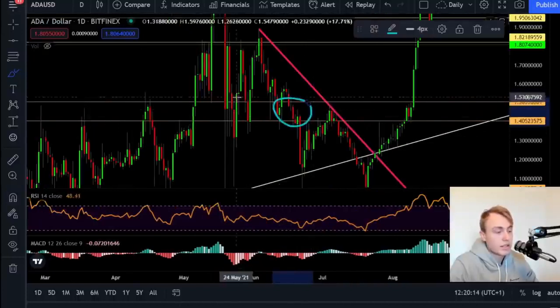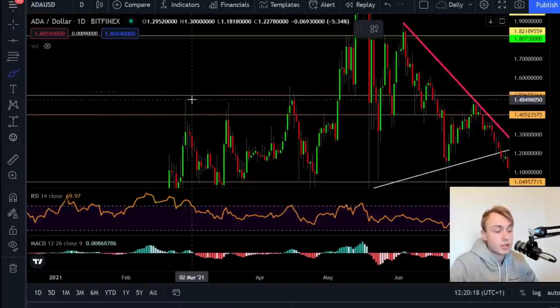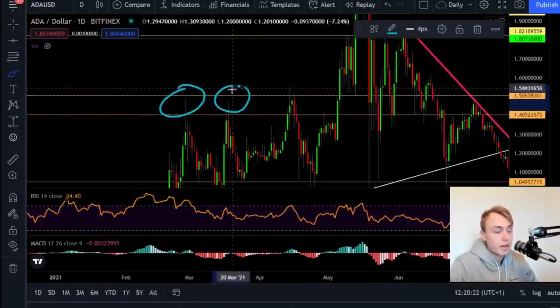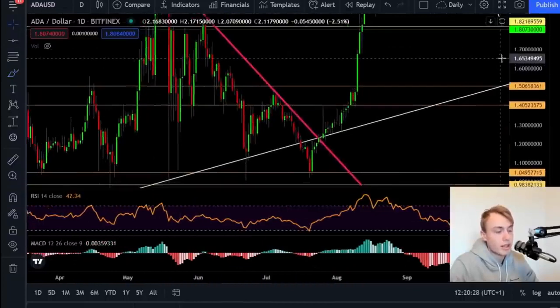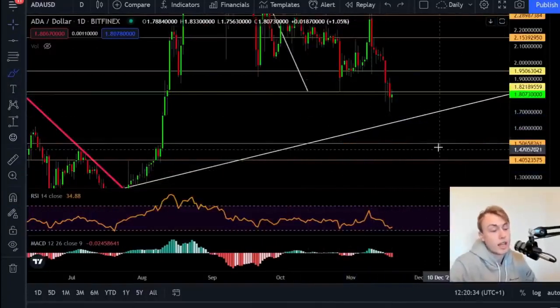We can see this one acted as support quite a few times. And also if we look way back, you can remember that this was the zone we printed multiple highs. You can see one high in February, we printed one high in March, and yet another high in April. So super key level, multiple times we tested this one. So in my opinion, this is pretty much the first key support we have here on the chart.